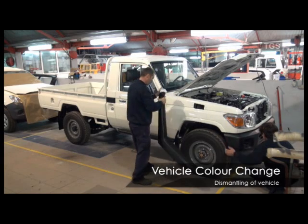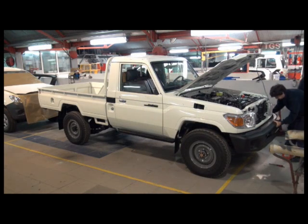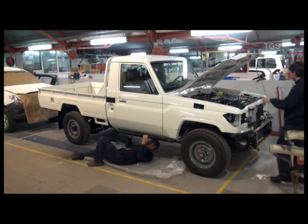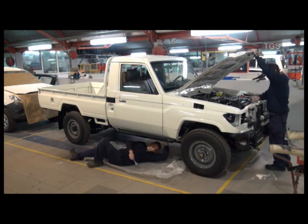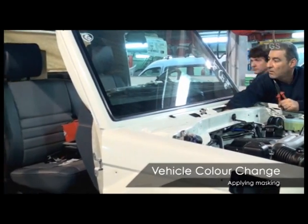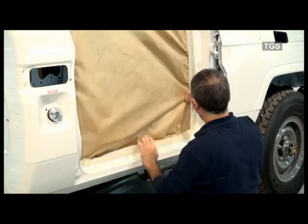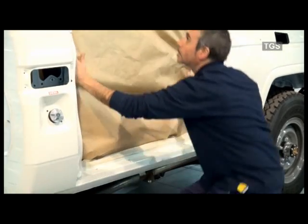When a vehicle is having a colour change, the first job is to remove such items as the lamps, bumpers, bonnet and doors, etc. This allows all the areas such as the door shut to be painted cleanly. To keep the dust and dirt out during the sanding process, the door areas are masked with tape and paper.